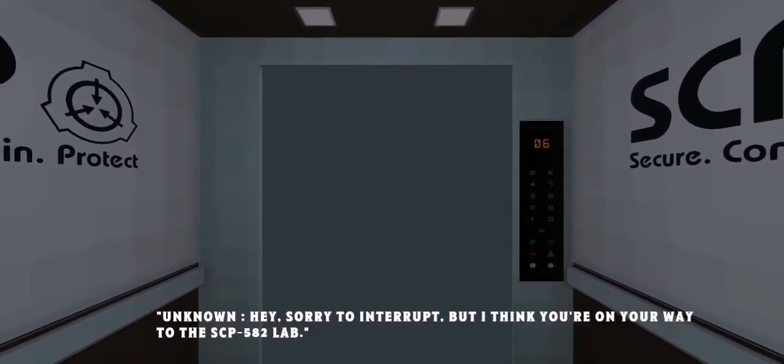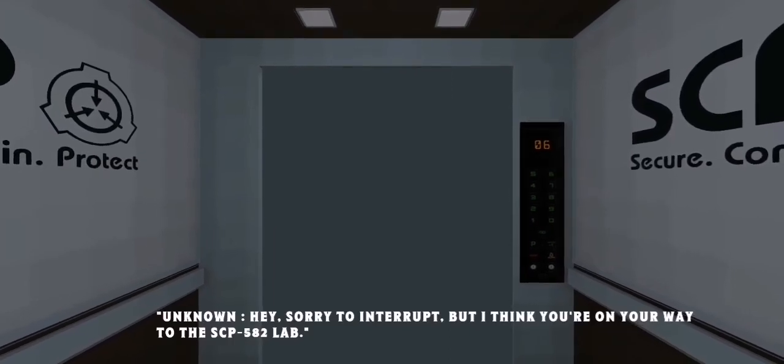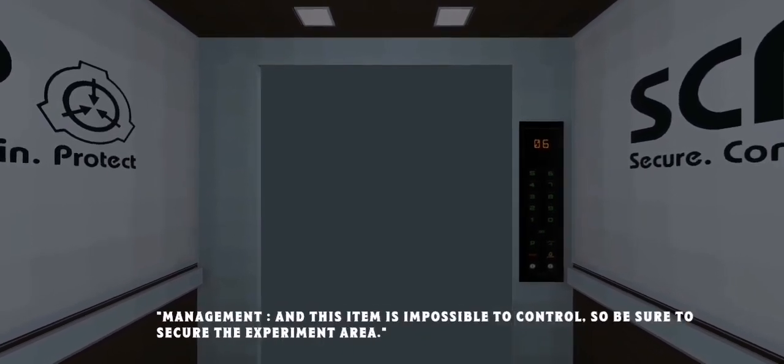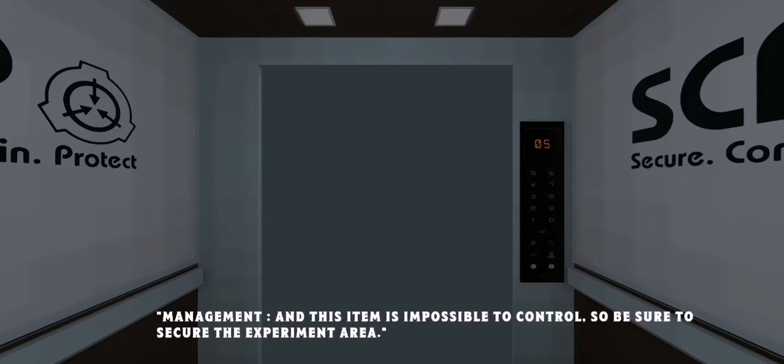Hey, sorry to interrupt, but I think you're on your way to the SCP-582 lab. I'm from the management. I just want to remind you that this experiment is very sensitive, and this item is impossible to control. So be sure to secure the experiment area, and make sure to complete the experiment without any mess. Good luck.